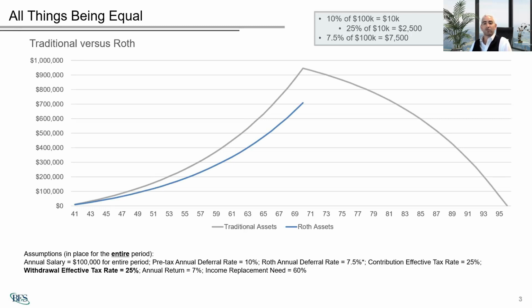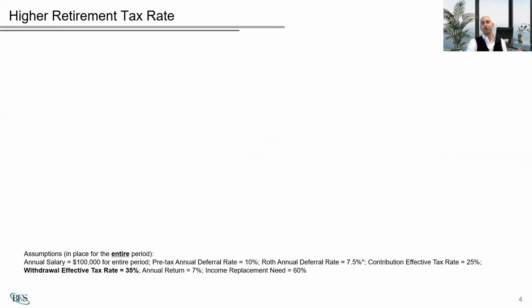Only to around $700,000. But in retirement, you don't take any taxes from this account, which means it lasts until literally the exact same day, right? Because again, tax rate on the way in, tax rate on the way out, both 25%. Now, let's change this a little bit, because we know things are not always equal.